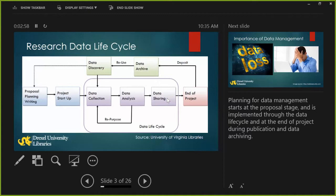And then it's not until you come out to the end of the project that you're at the point of publishing. And not just publishing your article, but the notion of sharing your data, publishing your data. How do you curate that data, and where do you make it available to make good on those promises you committed to in your plan?